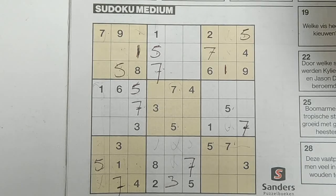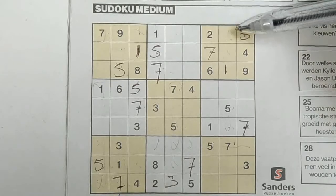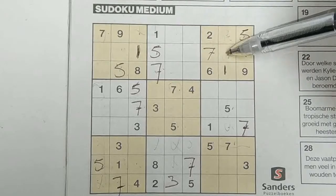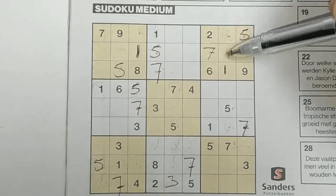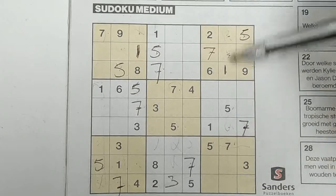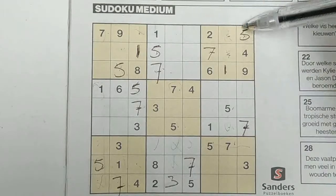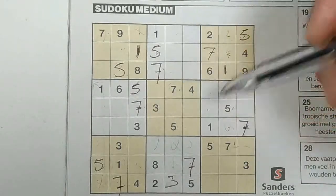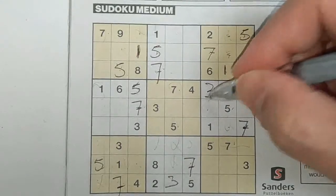Then let me see for the 3. Yes, here we have 2 missing numbers of this big square, the 8 and the 3. The 8 and the 3, I cannot fill this yet, need to wait for more information. So we have a 3 in this column, we have a 3 in the last column. So in that column, the only 2 places for a 3 should be here or there. But I see here 3, no 3 there, 3 should be here.